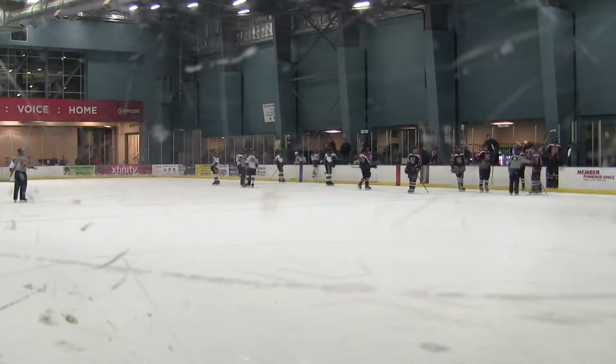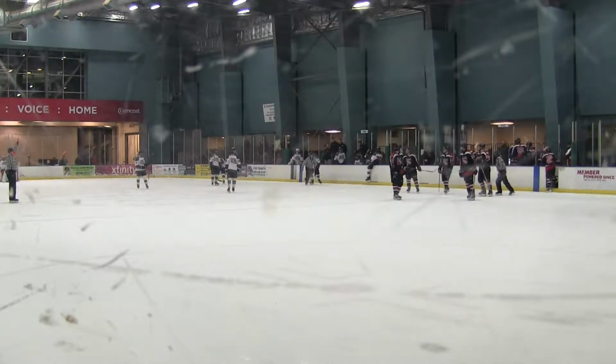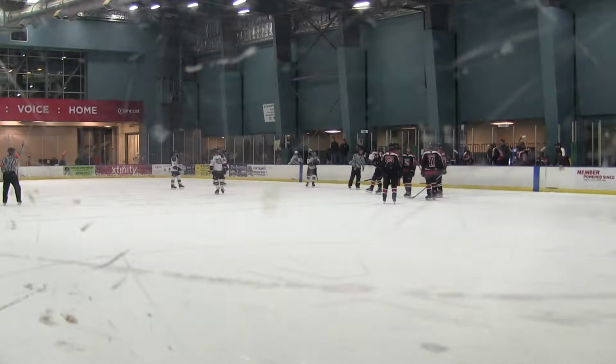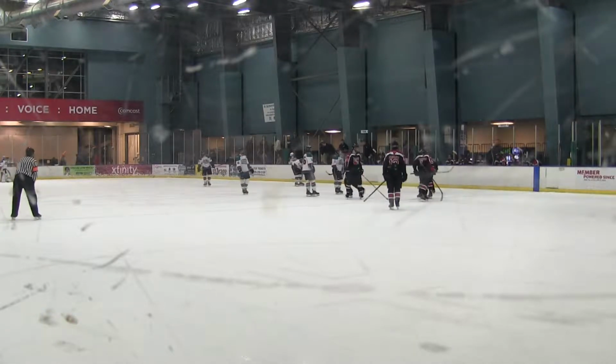Tell you what, Hannafin and Hobson have been playing really great together. But hopefully we can see some more like that. Very physical, and that's what we need. Yep.